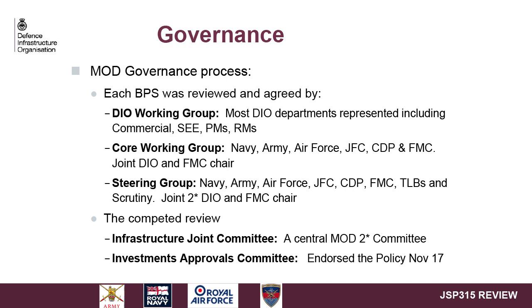Governance. Under the MOD governance process, each BPS was reviewed and agreed by the following 3 groups. The DIO Working Group. Most DIO departments were represented, including commercial, SEE, project managers and requirement managers. This group met generally monthly during the development period and as required. It was chaired by the DIO lead on the review. Core working group members were Navy, Army, Air Force, JFC, CDP and FMC, with a joint DIO and FMC chair, which also met monthly. This group scrutinised the proposed scope prior to its development, monitored the development and agreed the draft standards to be proposed to the steering group.